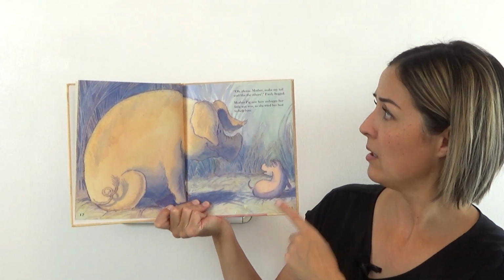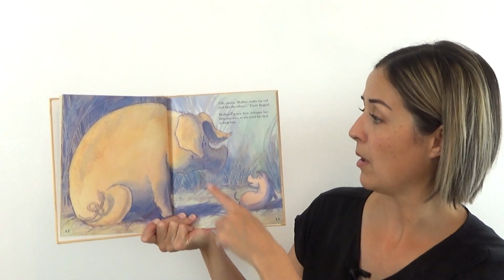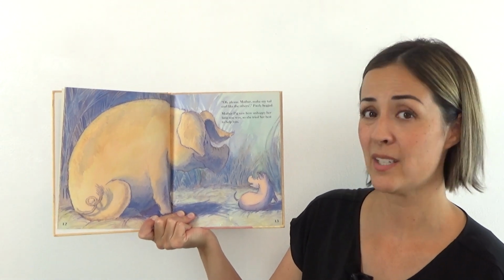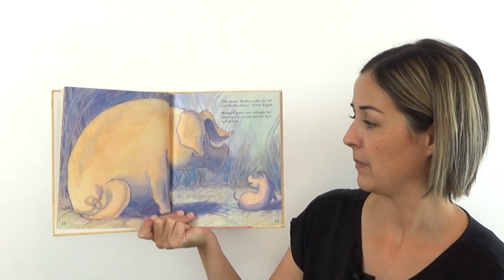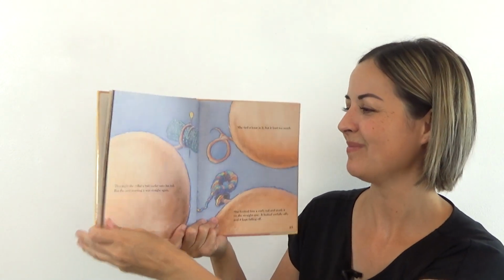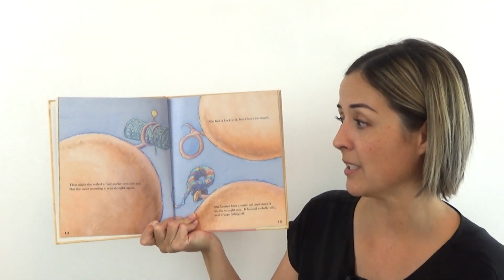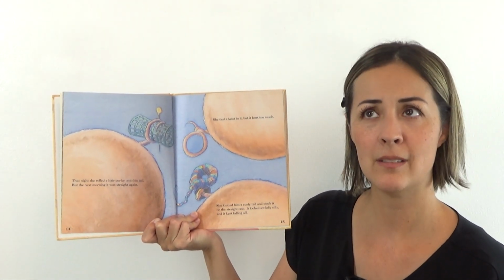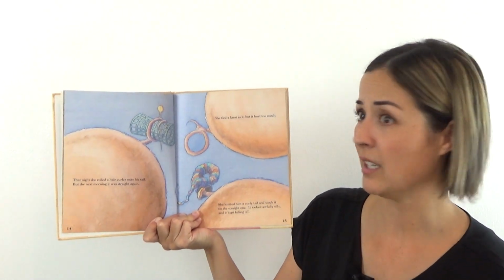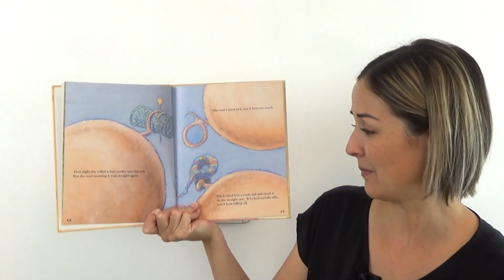Oh, please, Mother, make my tail curl like the others, Pauly begged. Mother Pig saw how unhappy her little son was, so she tried her best to help him. I wonder what she's going to do. That night, she rolled a hair curler onto his tail, but the next morning, it was straight again. She tied a knot in it, but it hurt too much. Ooh, that does sound like it would hurt.